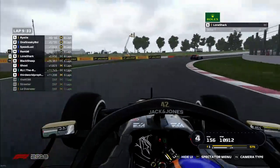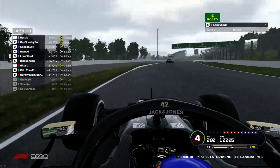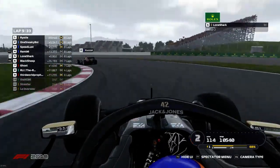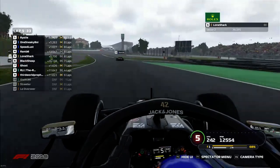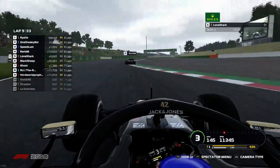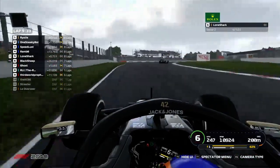Lone Shark is within DRS range. Just keep it clean. Yeah, it's very difficult to lose traction with TC on. It just shows us that Lone Shark probably is not using assists or, if at all, medium traction. I think that shows a pretty good improvement in the driving standard of the league. Definitely people have to improve with consistency, but baby steps.